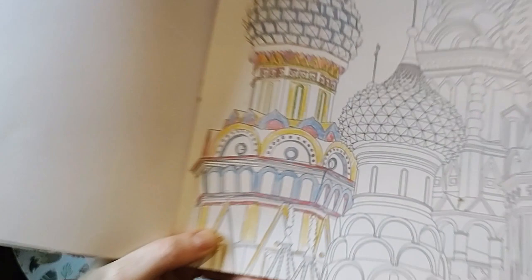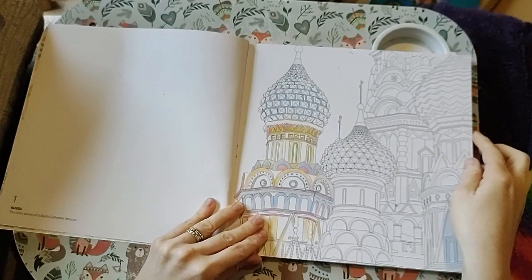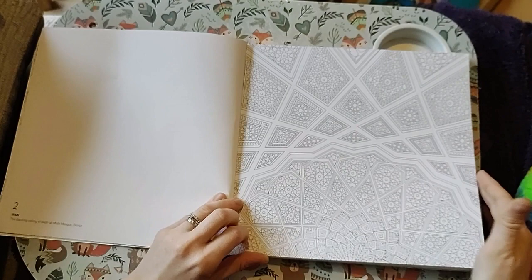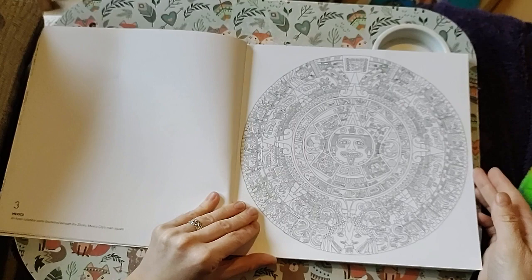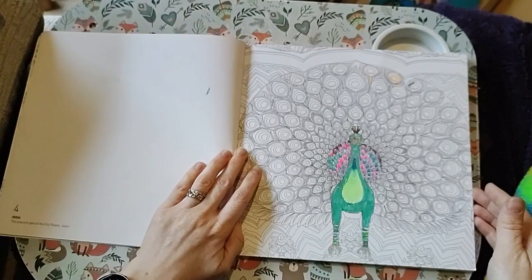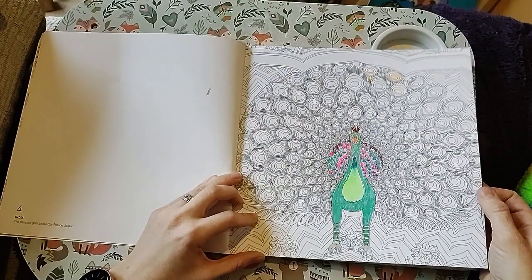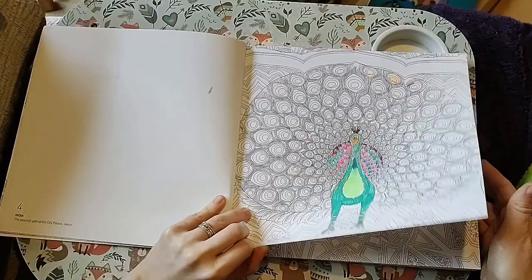So, this is St. Basil's Cathedral, Russia. And then this is a ceiling in Iran, and it's zoomed in, so it's just the pattern, so you're just appreciating the art. This is Aztec in Mexico, super detailed. Okay, Peacock Gate in India. This is done in glitter gel pen, so I'm going to struggle to get over that, but that's one page out of the whole book. And I'm sure I've got this in that Lonely Planet colouring book that I've got.